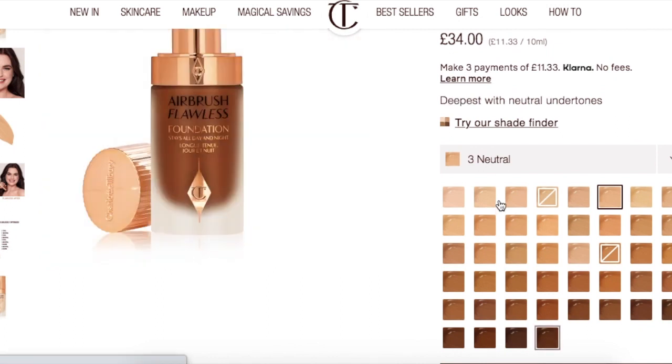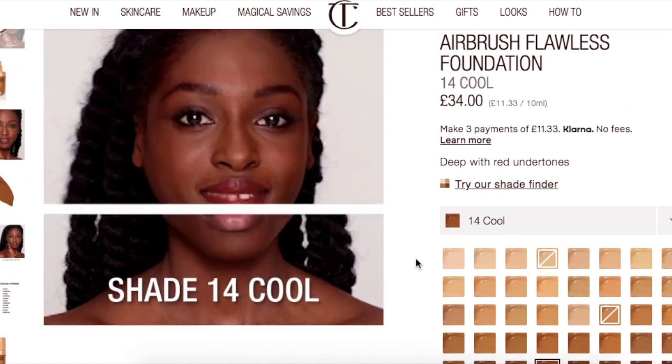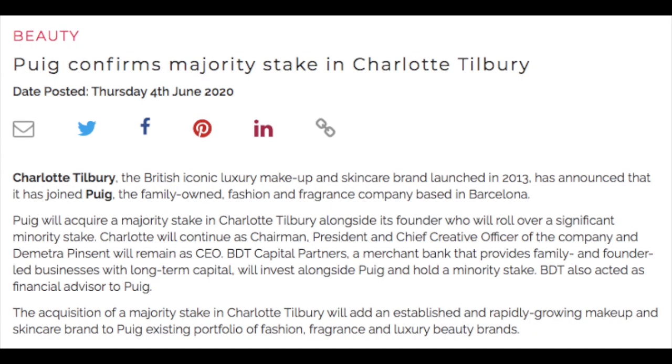So this one comes in 44 shades and it costs £34. I think this is actually a good time for a disclaimer: things change, so when I say how many shades I've got, that is correct today. I did my research and the prices are correct today as well, but things can change, so just a quick disclaimer there.